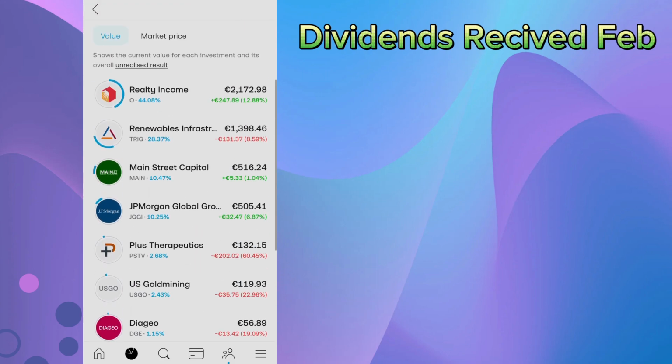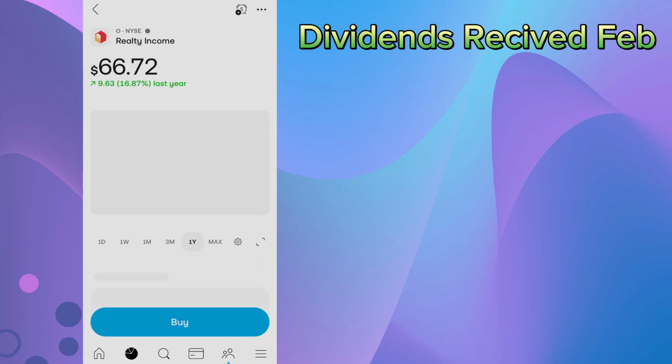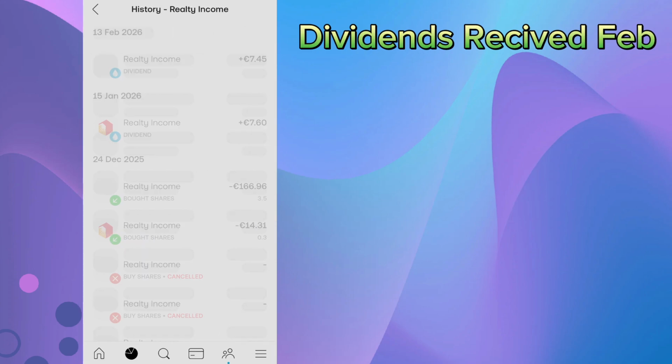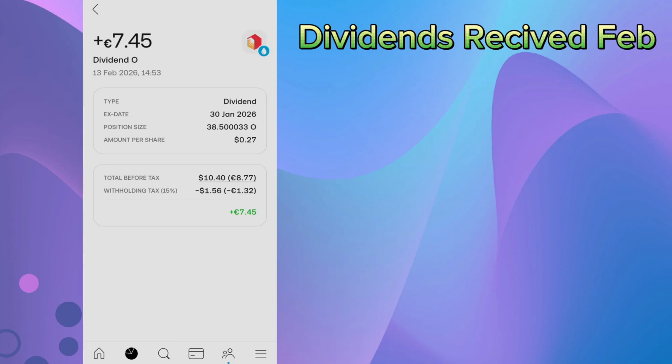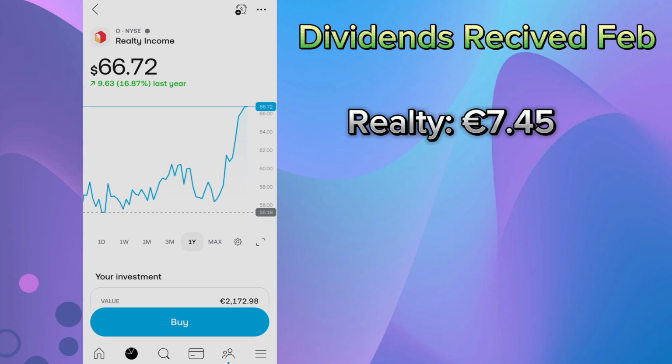Let's take a look at the dividends that we have received. The first one, of course, Realty Income, the monthly dividend company. Let's take a look at how much it has given us. Pretty much the same as last month, but it fluctuates due to the FX exchange rates. After the withholding tax of 15%, we got €7.45 from that one.